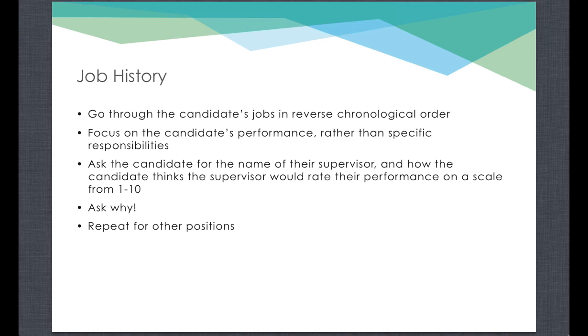But in this part, you want to focus on who their supervisor was and how the candidate thinks that supervisor would rate their performance. So ask for their supervisor's name and make sure you ask about spelling, just because it'll hint to the candidate that you're really interested in knowing who this person is and you might follow up with them in a reference check. So people are way more likely to be honest if they think that whatever they say will be either confirmed or not confirmed by their previous supervisor.